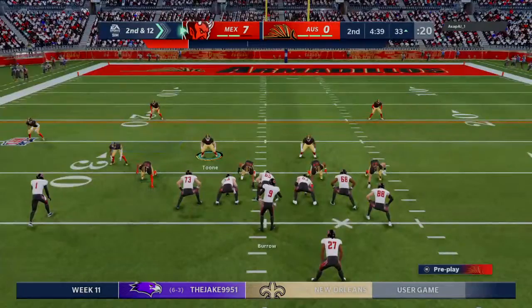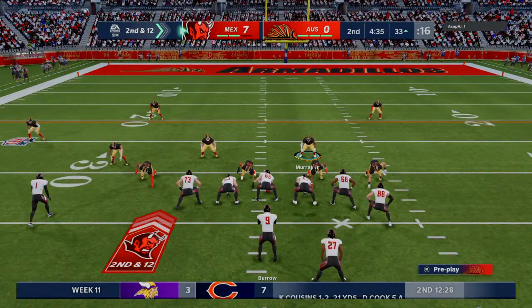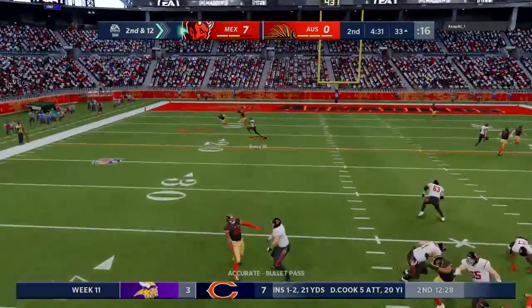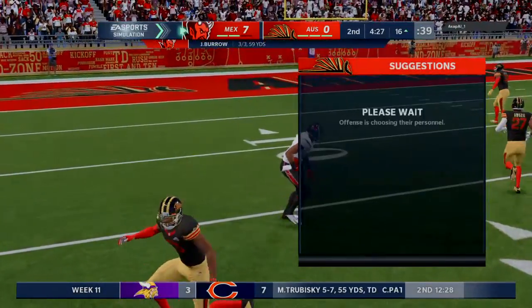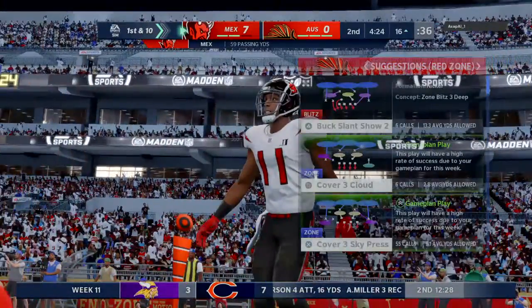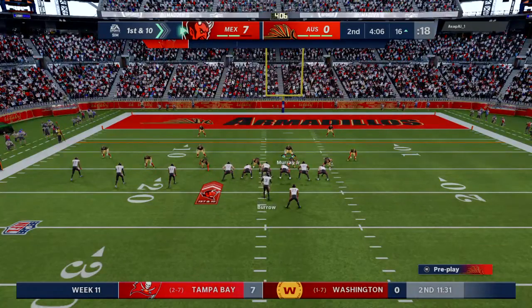First play of the drive goes the wrong way. Here's 2nd and 12. From the shotgun, Joe Burrow, and he's going to have the hook up to Ross. And inside the 20 before he's brought down. 16 yards, a 1st down. So the ball down to the 16 here for 1st and 10.